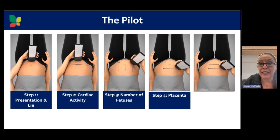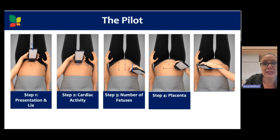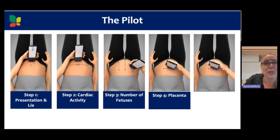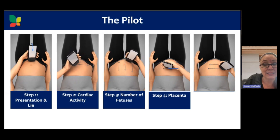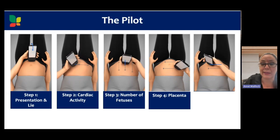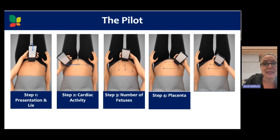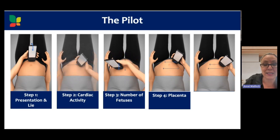Accordingly, before each segment, there is an animated video tutorial that you can see here. You see how the patient can see the tutorial and understand what she's supposed to do in each step. And this was coupled with verbal guidance. Step one usually takes 15 seconds, steps two to five about 30, 40 seconds. And step six, as I said, was a free scan for the remainder of the time.